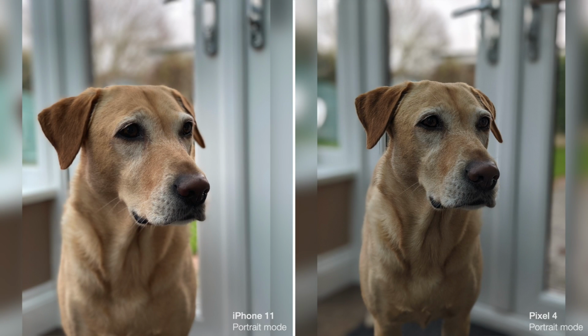With portrait mode, again we see a brighter image with the iPhone, but the Pixel's image is much sharper and has more accurate colour here. It is a little bit over-sharpened, but in this instance, I actually think the result looks a lot better. The edges are also characteristically soft on the iPhone, and even though both have done a good job with edge detection, I prefer the sharper cutout on the Pixel.